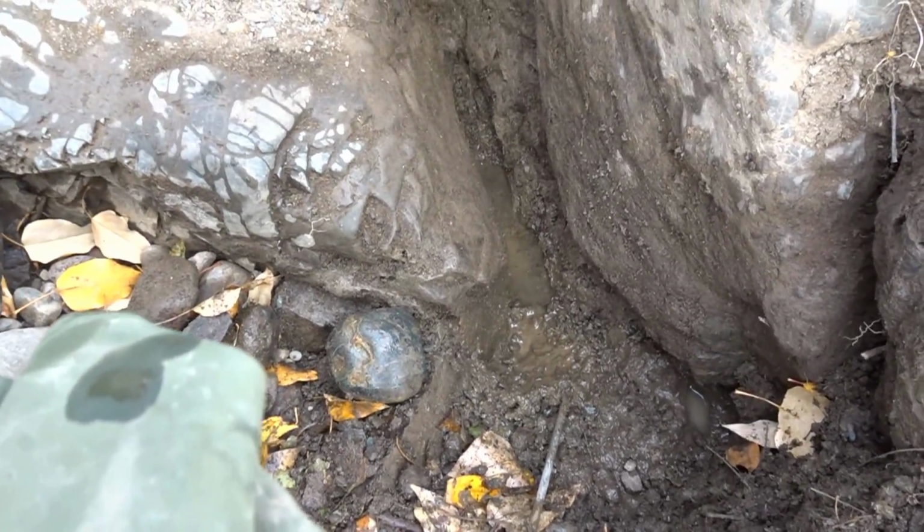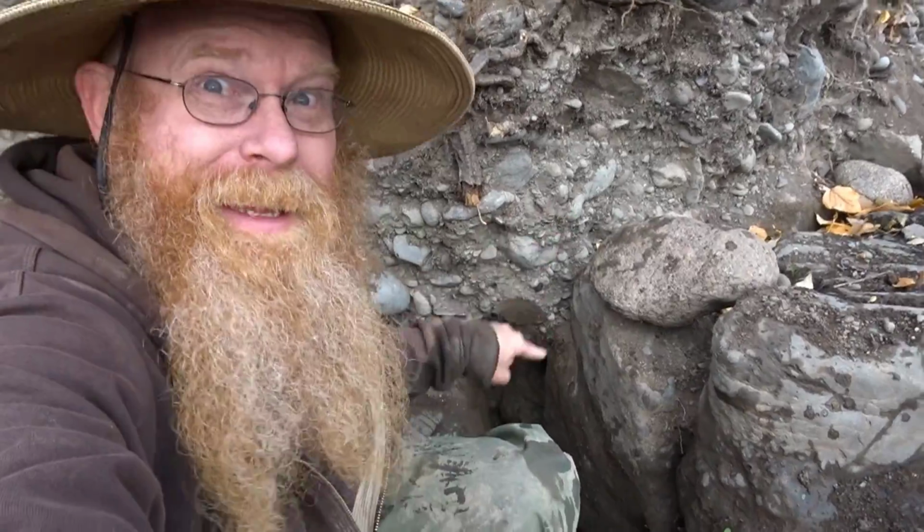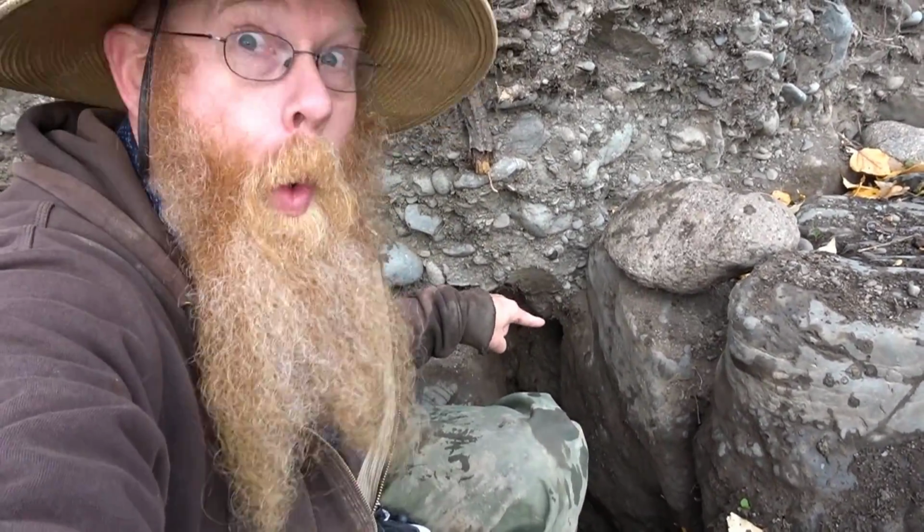Well, I'm going to sign off from my amazing little pocket here. That thing had a lot of great gold in it for, what is it, like 3 pans worth of material? A lot of great gold. So, definitely a great spot to work. Woohoo!